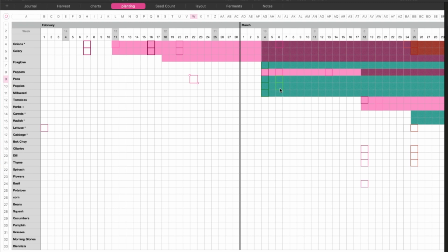The thinner line boxes are when I have done things in previous years, and these darker boxes are when I'm doing them already. So this is this year. The only things that I have started right now, technically, are onions and celery. I have some lettuce, but we're not going to talk about that. That's for the guinea pig, and I don't know if it's even going to end up outside.